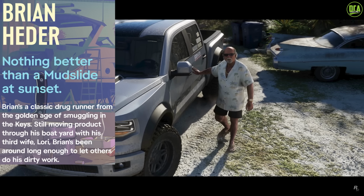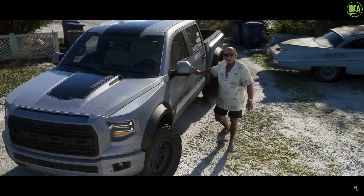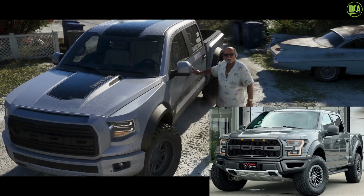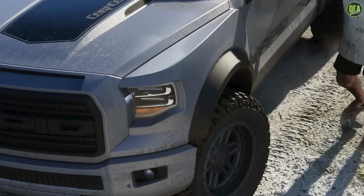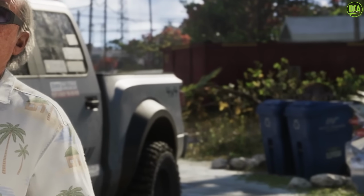Continuing, we got our introduction of Brian Heder, which we now know from the GTA 6 website that he's a drug runner and a loan shark in the Keys, and he's letting Jason live in that house for free as long as he helps with local shakedowns. So he pulls up in the Vapid car. Kara, of course, making a return from GTA 5, obviously based on the second-gen Ford Raptor with a very cool livery on the hood, referencing the Ford Raptor font in real life. Just very cool. The new wheels, even new off-road tire tread pattern, which looks great, and even a raccoon in the background sticking out of the trash cans.